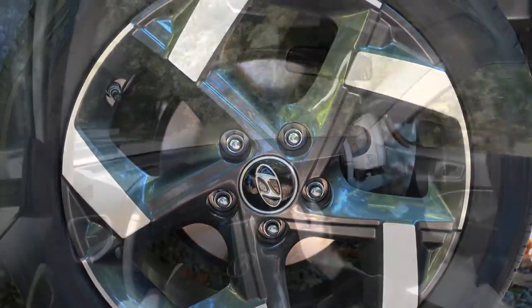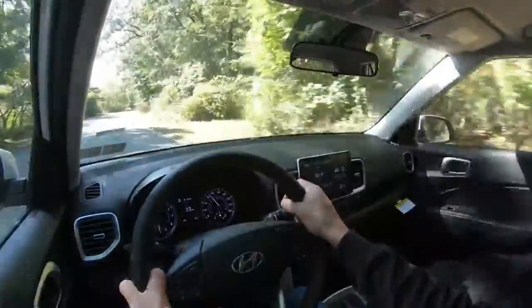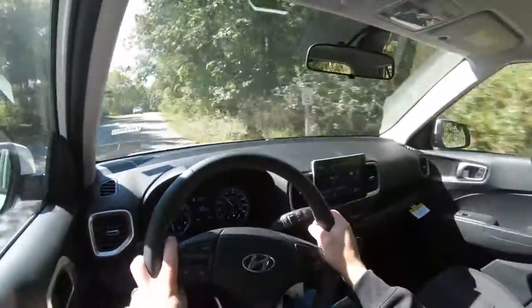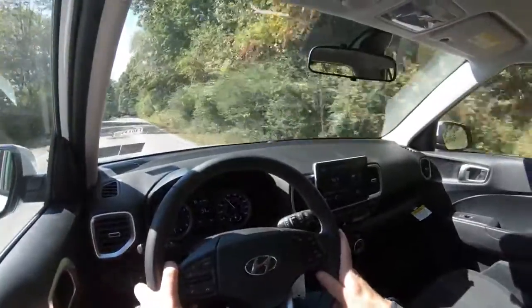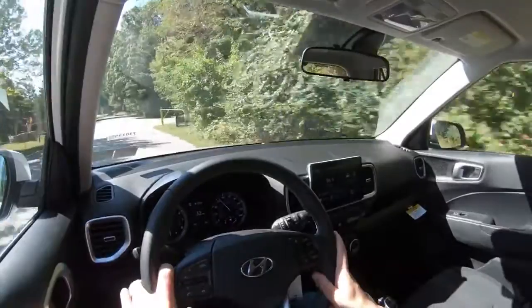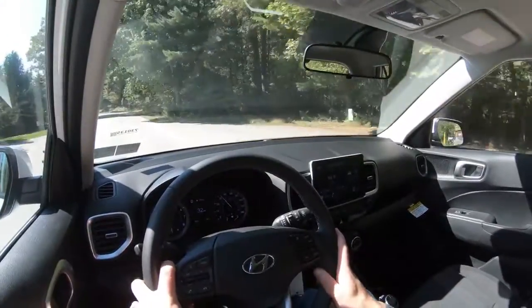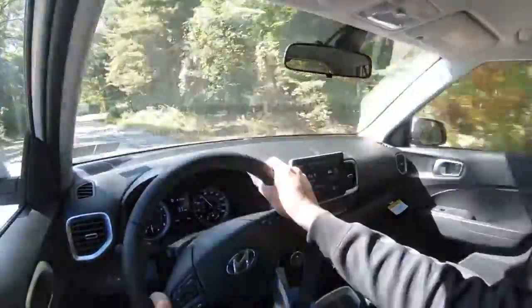Where the Venue really gets good is the advanced standard safety features, including forward collision avoidance assist with pedestrian detection, lane keep assist, which is quite brilliant on Hyundai models. I will say that. Every time I drive a Hyundai, the lane keep assist system always goes above and beyond. It's a really good system compared to other manufacturers that I've tested. Driver attention warning, like I was mentioning to you guys.